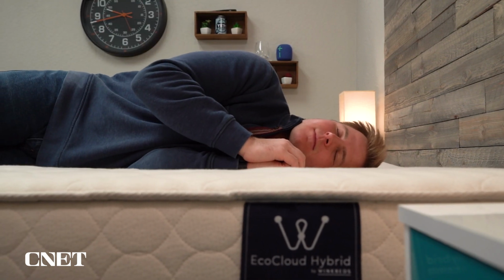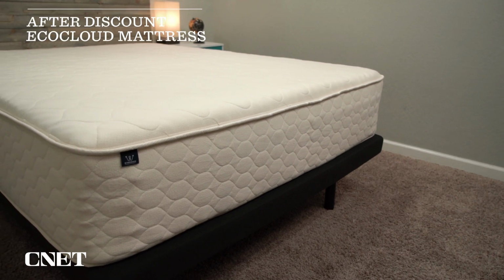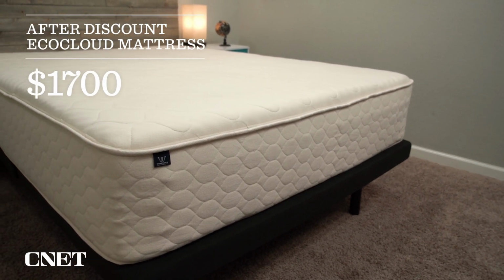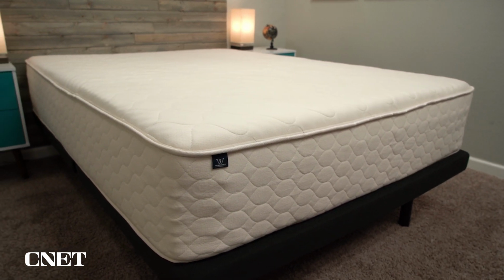I'm actually quite comfortable on my side on the EcoCloud. After discount, you're looking at about $1,700 for the EcoCloud, which I think makes it a pretty solid value. A lot of other beds like the Avocado Green mattress are much more expensive, and WinkBed is an extremely reputable brand that makes some very high quality mattresses.